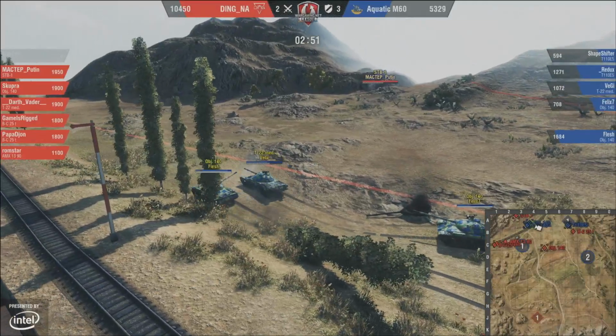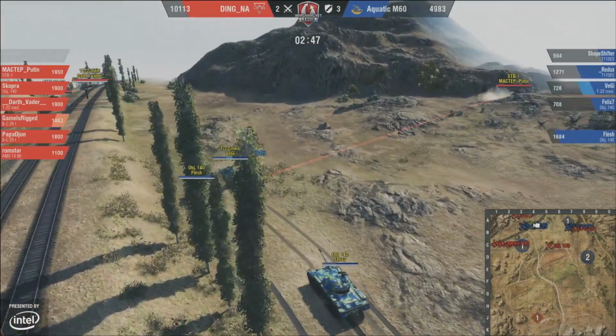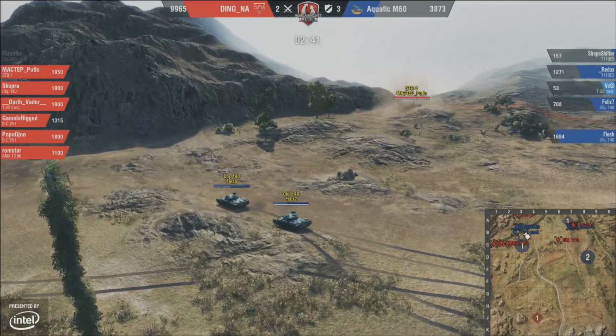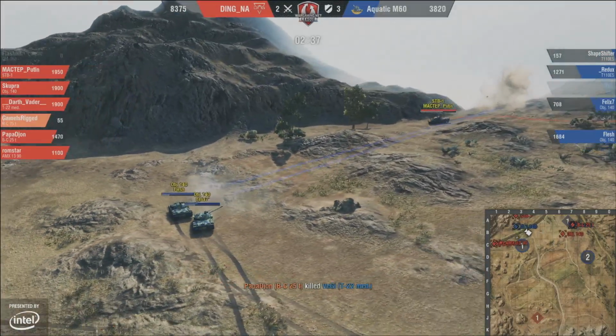And they're bleeding more every single second. With all their members here, really no place to run. DNA is just going to basically take this one home, it looks like, and then tie it up 3-3 here. Veggie taking a shot, 368 going to him. Luckily bounced that one, but not one from Papa Dijon here.